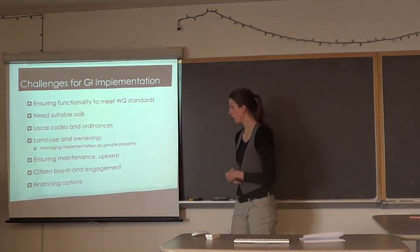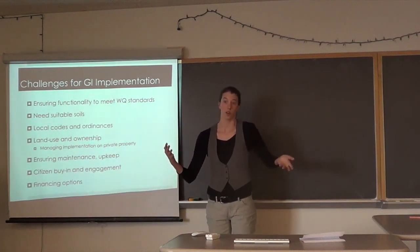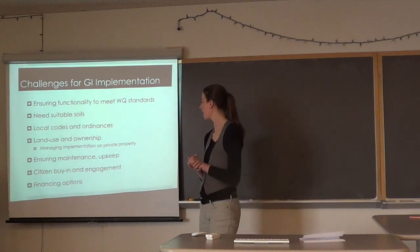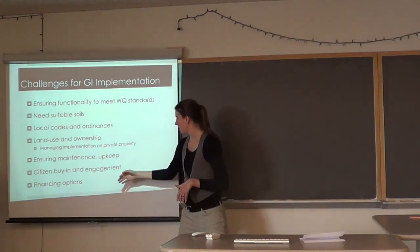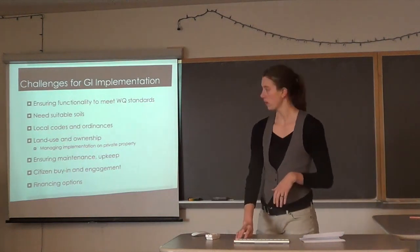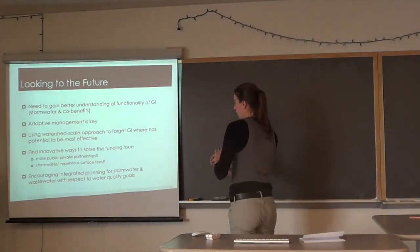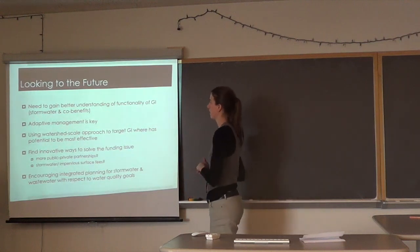And making sure that the citizens are educated about what this green infrastructure does, why it's here, and what are the benefits that they can get out of it. And then, of course, dealing with the issue of funding this sort of infrastructure. And so along the same lines of that, how can we solve some of these things?